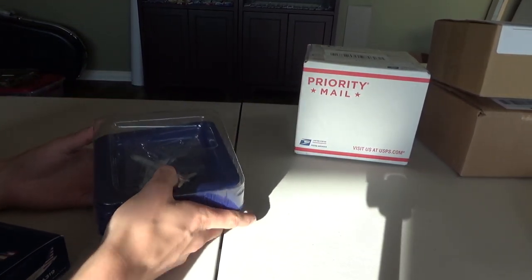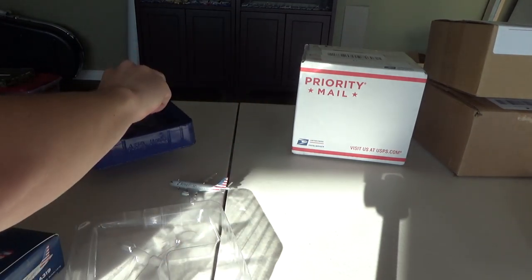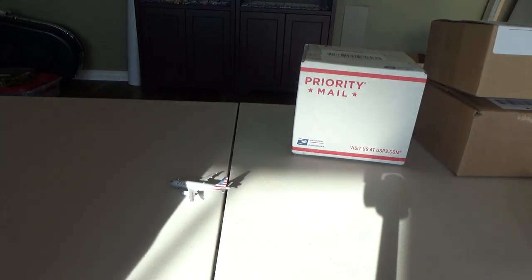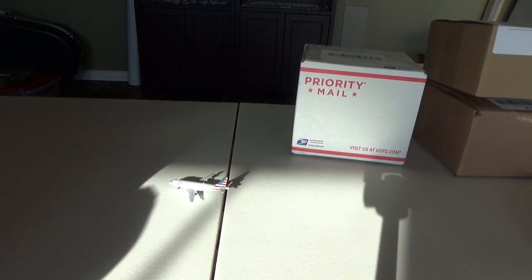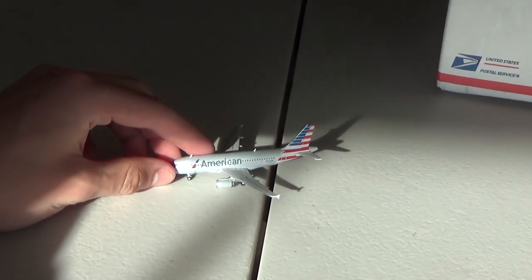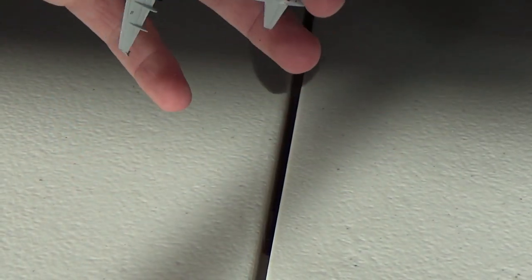I'm not going to go too much in detail because you guys have already seen it once, and it's an A319. I mean, it's the great mold, and it's very nice. And it looks very nice. So, very glad to get my hands on another American A319. This is number 4 now. So, yeah, I would not mind taking another one. Very happy to have it. Looks very, very good. So, very good job.